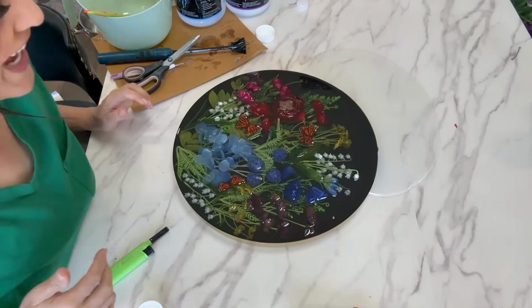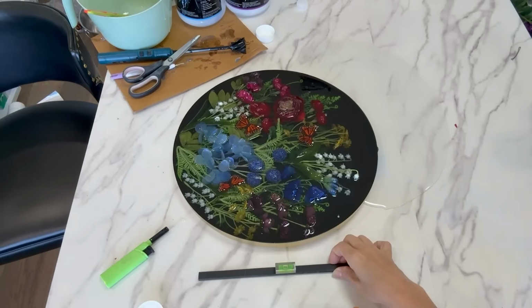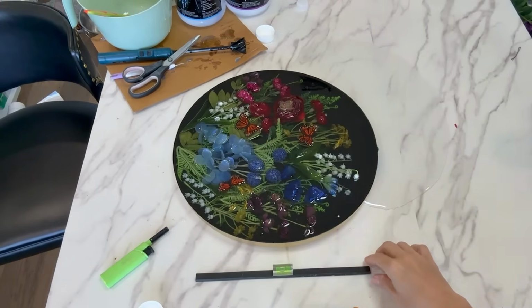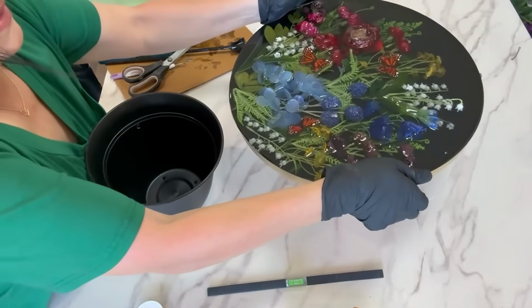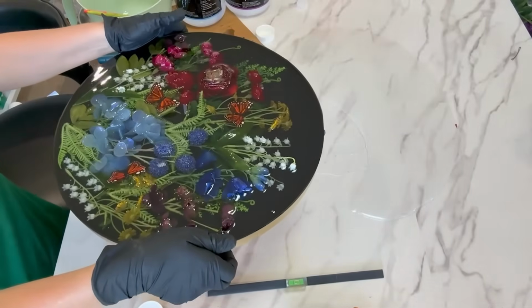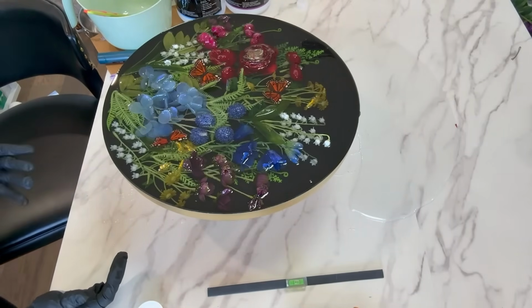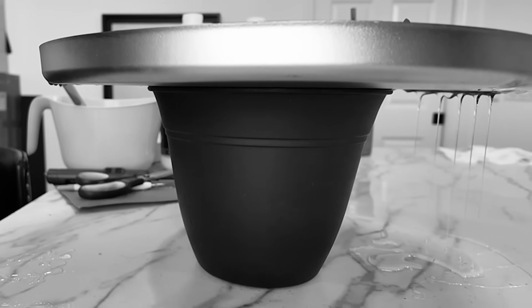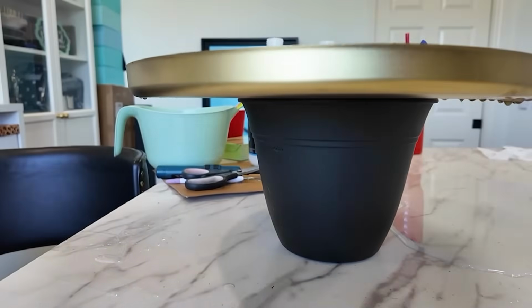No! You guys! What do I do? No! Wait, I gotta get a level. Do I have a level in here? It looks like my table might be slightly off level. No, my table's level, so that must be curved. I don't know what to do. I have made a ginormous mess. Oh my gosh, I'm making an even bigger mess. I've totally ruined this.